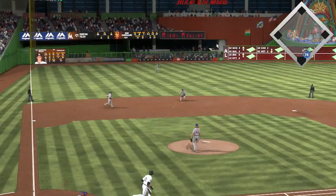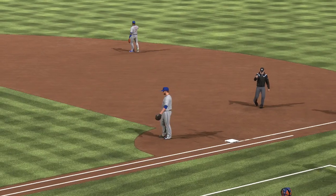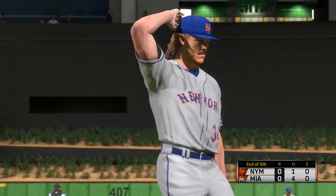Hit on the ground out to short. Throw on to first, gets him, and the side is retired. Curtis Granderson will start things off when we return. Sixth inning coming up, still zip, zip.